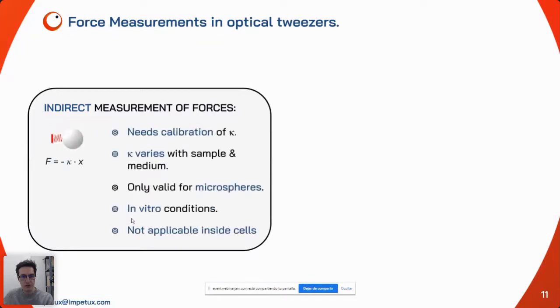So the first thing that we must mention about this method is that we need to calibrate kappa, this trap stiffness. But also, this kappa varies with the sample and the medium conditions. This means that if you use microspheres of different diameters or different refraction index, or if you change the medium conditions, the refraction index or the viscosity, you need to recalibrate the system again in order to get the force.